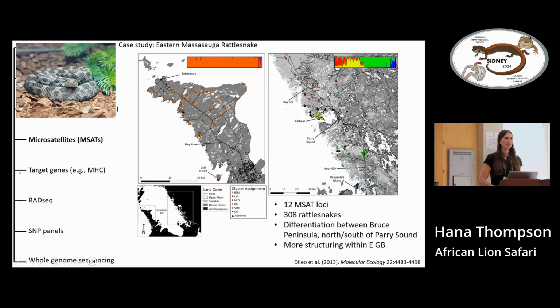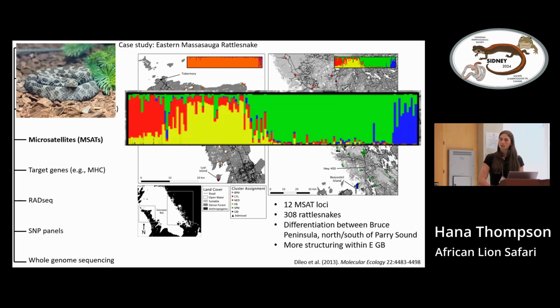And then I also just wanted to take a second to quickly explain the plots. If you've read many population genetic papers, these kinds of plots come up a lot. I just wanted to explain the way they work. What they did in this paper was they did this analysis for all of the samples, which is how they found those initial three groups. But then they also did it within Bruce Peninsula and within Georgian Bay. So this is the result from just looking at the Georgian Bay population.